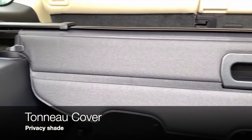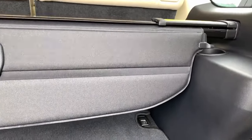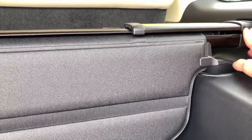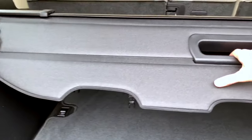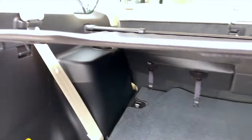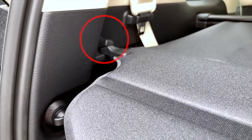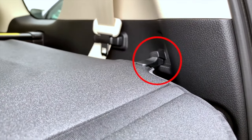The tonneau cover or privacy shade can be removed. It's just on a tension rod, and you can slide either end toward the center and then carefully remove it. To bring the shade in place, use the center handle, pull toward you, and then lift up so that you can catch each clip on either side of the GX.